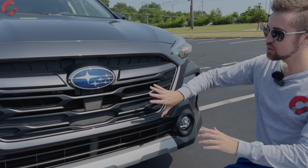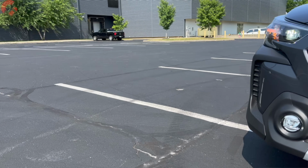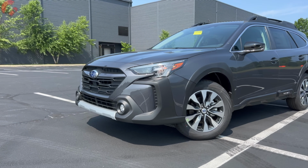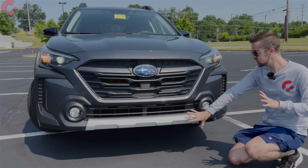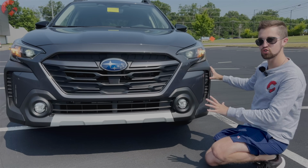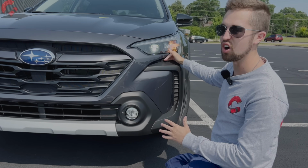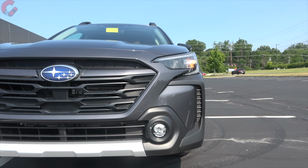Nevertheless, we do have this updated grille right through here. You've got the dark gray accenting running through the middle of it. And one of the big changes they made last year was changing this overall rugged trim. As you can see, it extends up a lot further, all the way underneath the headlight. Speaking of the headlights, let's get into that.